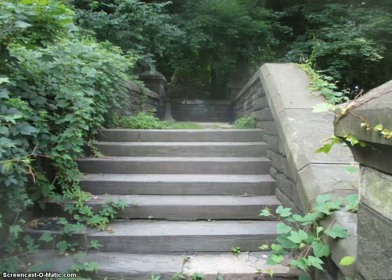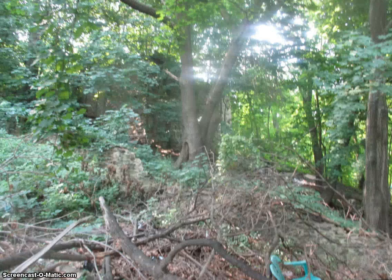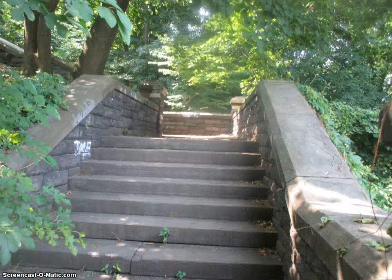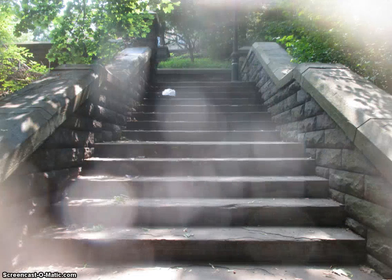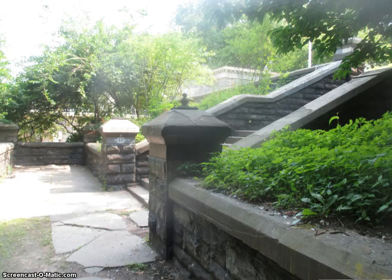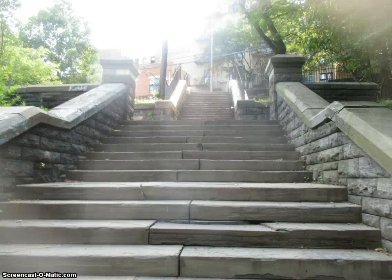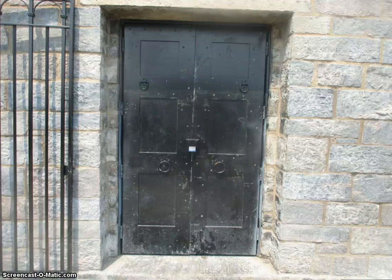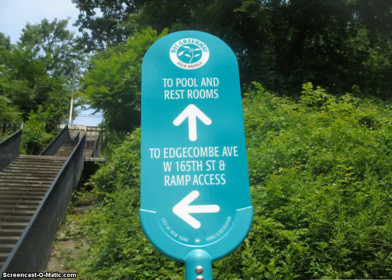Continuing up. That's just some brush I took a picture of. As I said, guys, it may seem formidable, but if you're in even halfway decent shape, you'll have no problem traversing these stairs. This is all original on the Bronx side. Nothing's been refurbished. All right, we're on top. There's another look at the vault door. And this is where we started out.